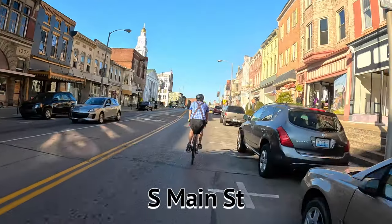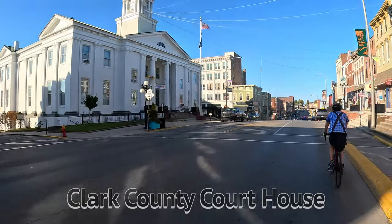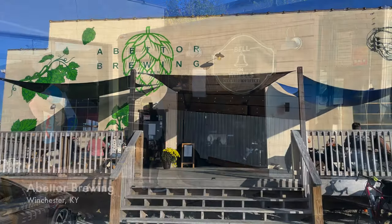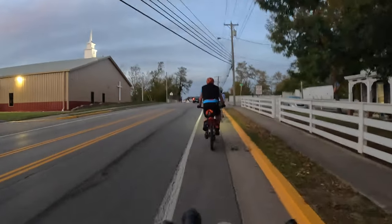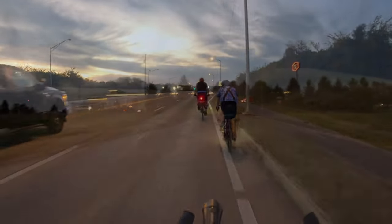Regardless, we were able to make it into Winchester's very charming downtown, where we had dinner at the Bell on Wheels food truck, located at A Better Brewing, where we hung out with some of Ian's friends. After dinner, as the sun started to set, we made our way to our home for the evening, the Hampton Inn, Winchester.